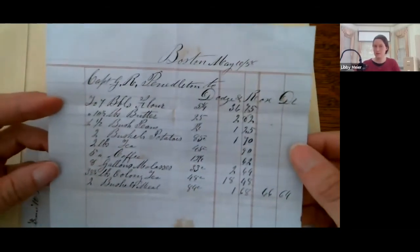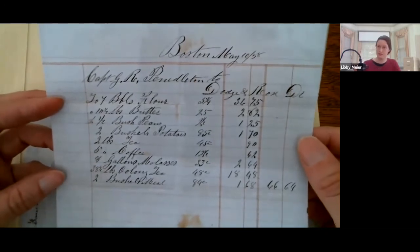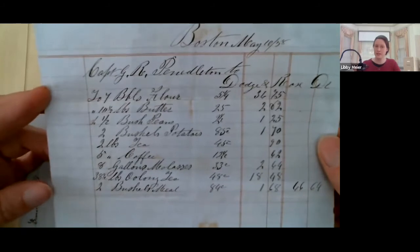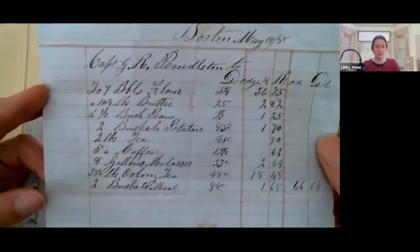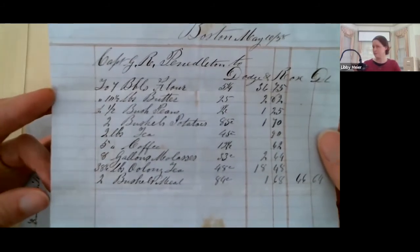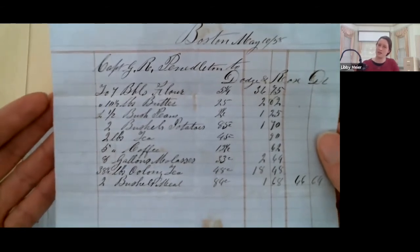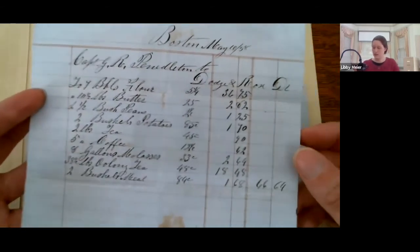The Schooner Challenge was built in Maine. Her captain was Gamaliel Pendleton from Islesboro, island of Islesboro. And you have a number of bills. So this one, Boston, May 1858. What sorts of things do you need to spend money on? Well, food is one of them. Flour, butter, beans, potatoes, oolong tea. Anything you might want to eat is going to have money spent, and that's going to get recorded for the ship's stores.